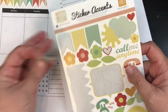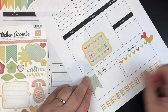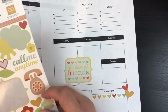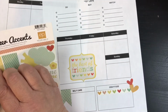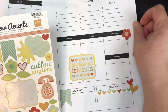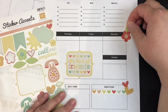I'll put this little guy right here. And let's put a little flower right over here. I'll give it a couple little leaves here as well.